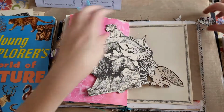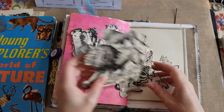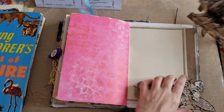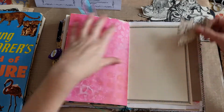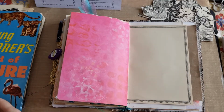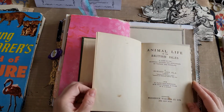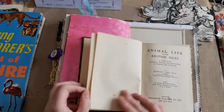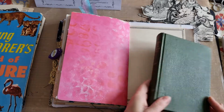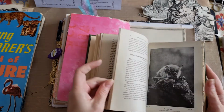Basically I've cut out all these black and white animal images from this Young Explorers Nature book, which I picked up secondhand in a charity shop. I think there's still going to be space on the page, and obviously we've got this pink background, and I don't know if I want to leave the pink, or use this vintage Animals of the British Isles book, which I also enjoy using. It's from 1955, so they're both from the 50s, and it has black and white images as well as coloured ones, as well as lots of information.